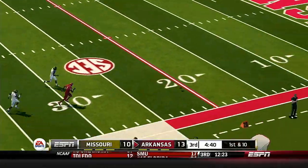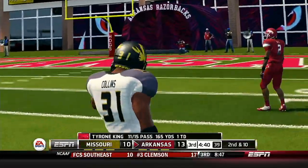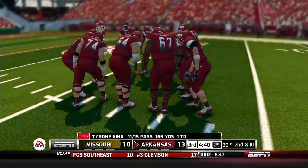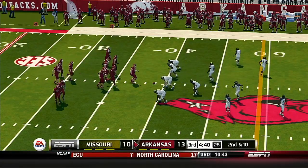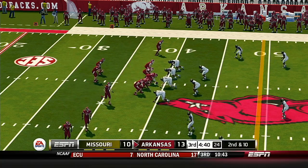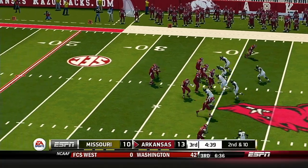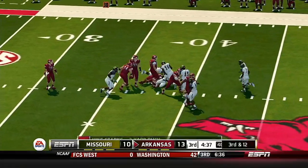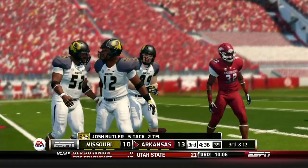He sails it long. Doesn't get there. Brad, look at the defensive coordinator down on the sideline. He's wiping his brow down there. They just caught a big break that time because the quarterback just overthrew the ball. Here they go on the draw, and they'll lose yards. He was never able to get ahead of steam on that carry.